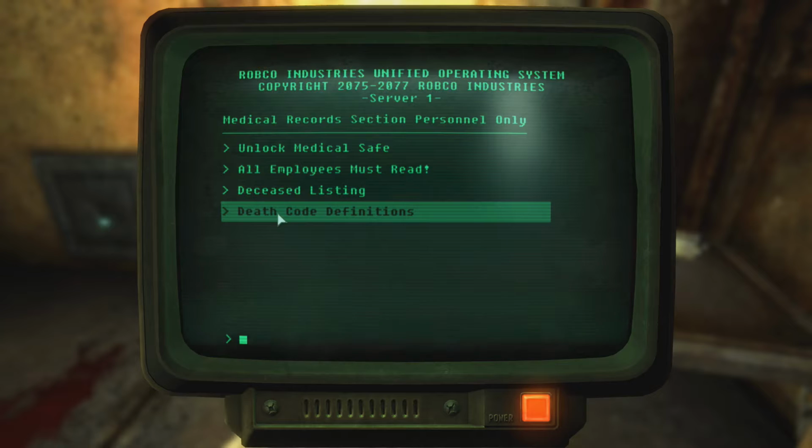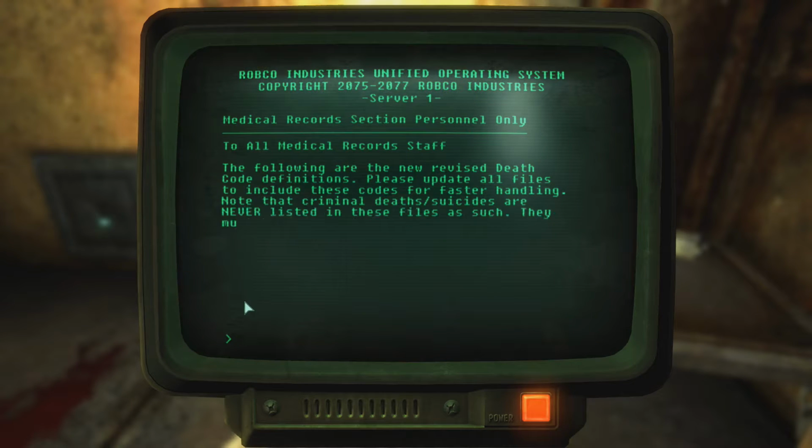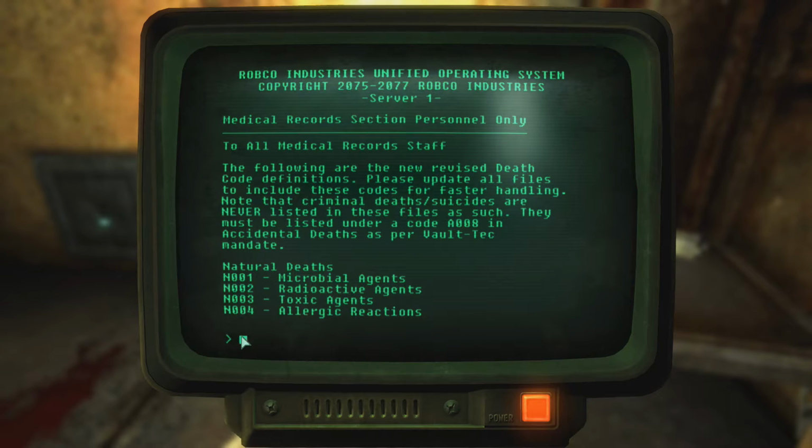Death code definitions. To all medical records staff, the following are the new revised death code definitions. Please update all files to include these codes for faster handling. Note that criminal death suicides are never listed in these files as such. They must be listed under code A008 in accidental death as per Vault Tech mandate. Ha! So murder or any kind of crime doesn't exist.